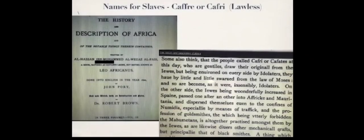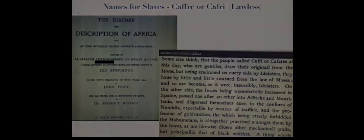And let's read another reference by Leo Africanus, where he says, "Some also think that the people called Kafri or Kafates at this day, who are Gentiles, draw their original from the Jews. But being environed on every side by idolaters, they have by little and little swayed from the law of Moses, and so are become, as it were, insensibly idolaters." All right. So Leo Africanus goes on to point out that there were some during that time who believed the Kafirs were Jews as well. And that they were lawless, by the way, according to the previous reference.